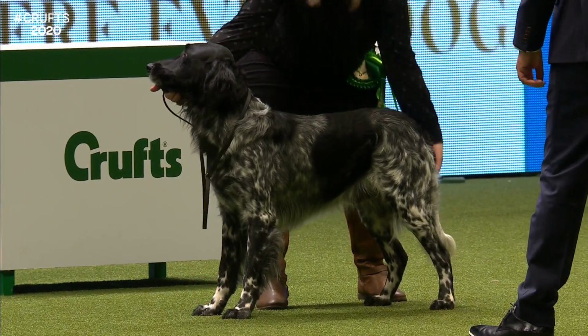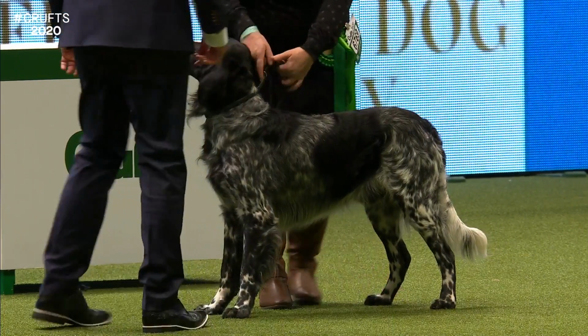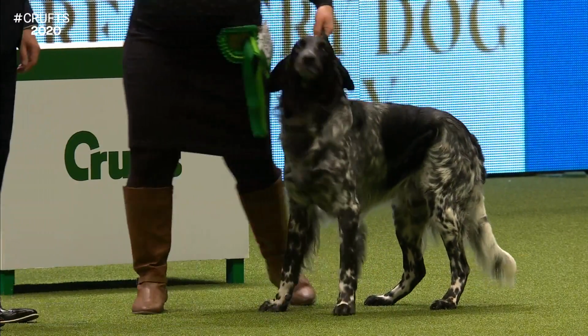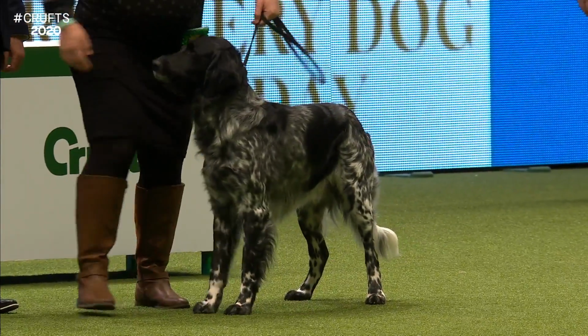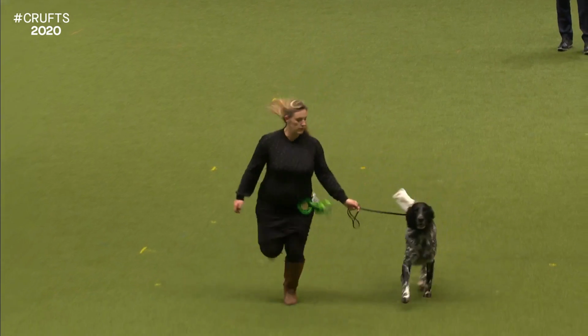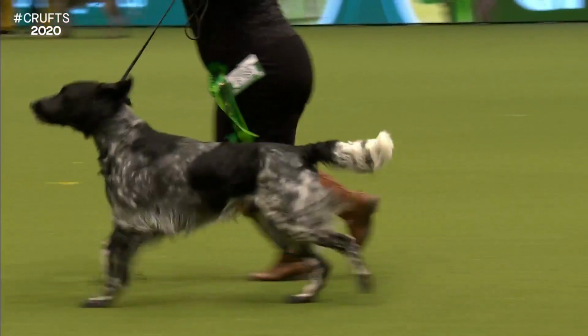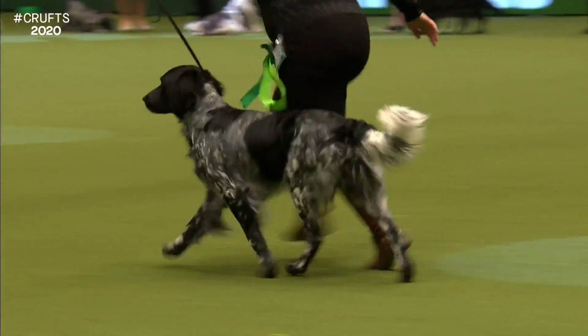This is a multi-purpose gun dog. It works on land and in water. It should be alert and energetic and a really strong, muscular body with a gently sloping top line. And they're named for the town of Munster in Germany, where the large Munsterlander was very much developed. Strong, muscular, multi-purpose shooter's dog.